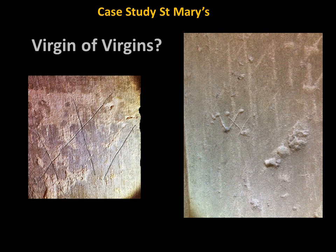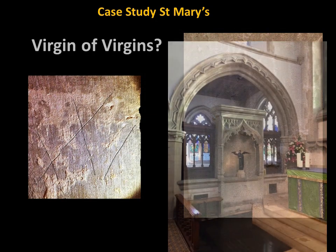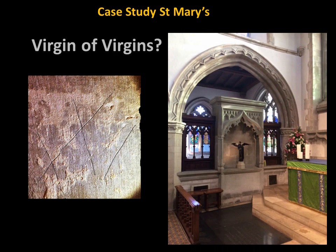What's interesting with these examples from St Mary's is that one of them, the smaller one, which has just been covered over, is actually found in one of the most sacred parts of the church, the East End, and actually in the Easter Sepulchre. Would that need protecting? Let's see. I'm not sure.